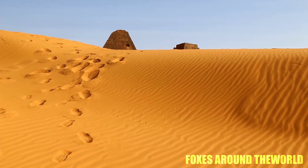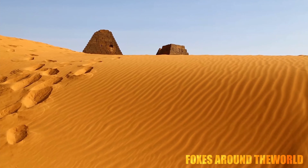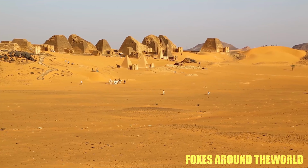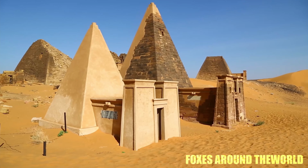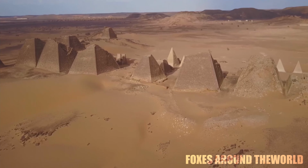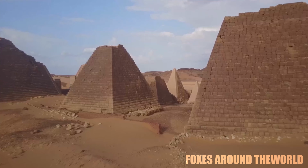Preserving the pyramids of Meroe is essential for protecting the region's cultural heritage and for visitors and researchers to enjoy them. The site forms a window into the exchange of art, architecture, religions, and languages between the Mediterranean and the heart of Africa. Visiting the pyramids of Meroe represents a unique experience to discover the history and culture of the ancient Meroitic Kingdom.